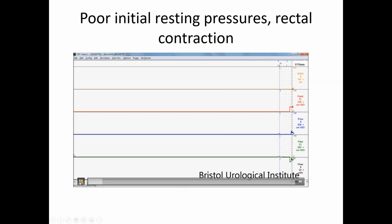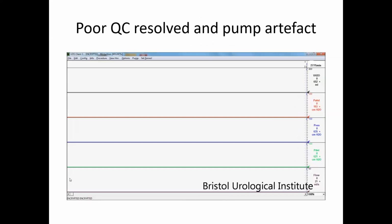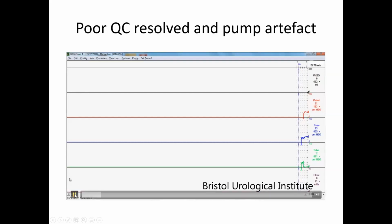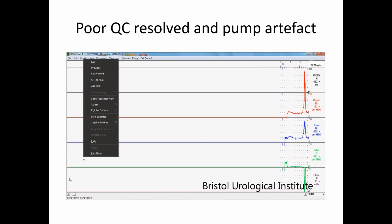Okay, everyone take a look at this one. This is the same one, this is different. Okay, so the second one is up. You're watching that come onto the screen. So we're happy that resting pressures appear okay at the beginning. They look okay. We've zeroed to atmosphere here. You've got this cough test here.